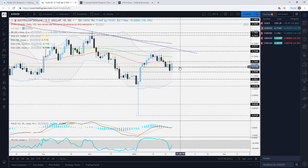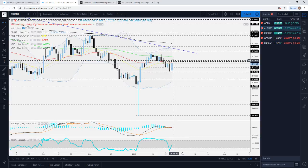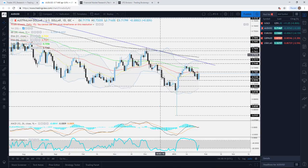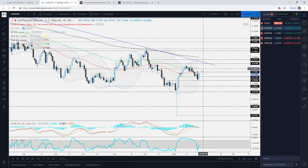So to keep an eye on it, the 0.7115: if it's going to remain above that, then certainly we could see maybe some more upside, maybe something going into next week. But again, the upside might get limited due to this downside resistance line that we got here, the one that I've just mentioned, that's running from the highs of January last year. So keep your eyes on that one.